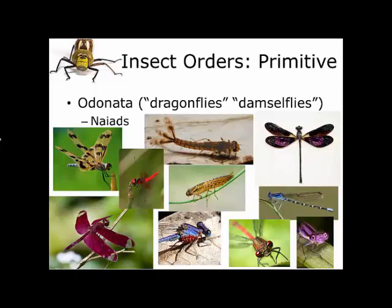Now, damselflies and dragonflies are found all over the world. They both need fresh water to breed, but the adults can fly many, many miles away from that fresh water in order to find food, or to find mates, or to try to take over new territory.